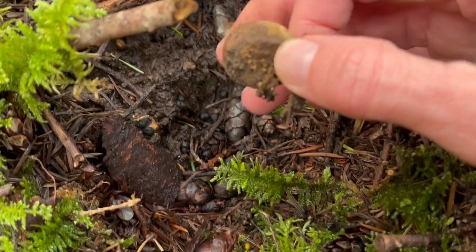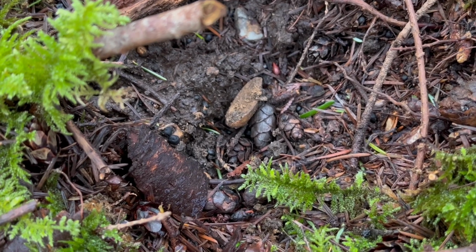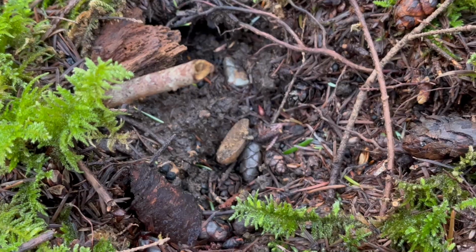Thought it might be a truffle, but I think this is actually a stone. Whereas the one that I think is a truffle, I initially thought was a stone. So funny stuff, funny how it goes.